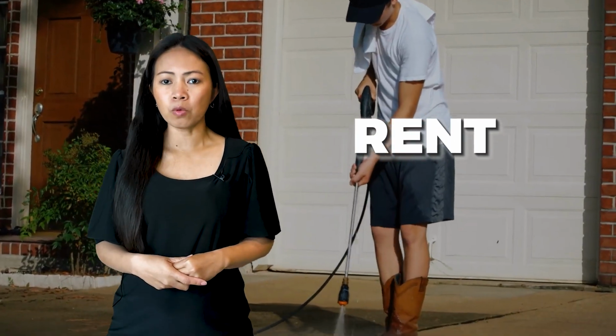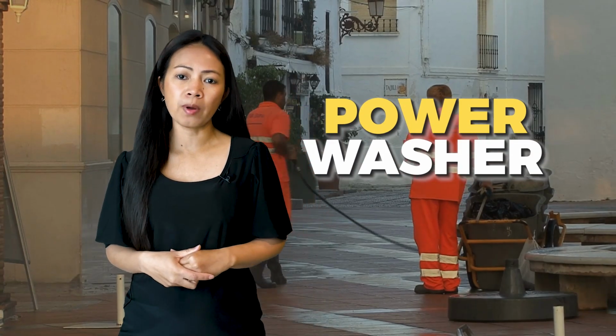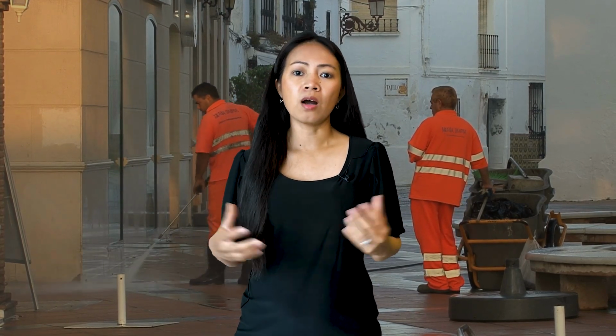The best thing that you can do is to rent a power washer or have someone come and do the power washing for you. Either way, you want to wash years of dirt off your driveway, off your sidewalk, and off your home. You also want to pay attention to the front door.